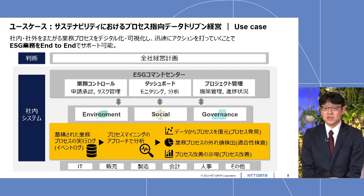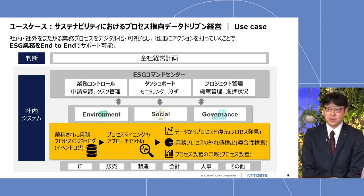By quantifying operations and business processes with data other than time-based data, we can gain a bird's eye view of the entire process, which is useful for identifying issues and planning improvement measures in sustainability management. There are several examples of Celonis application for sustainability management in Europe, and we expect to see more in the future.